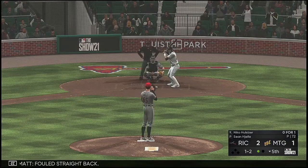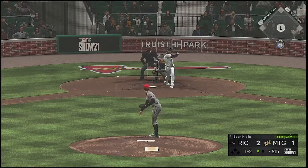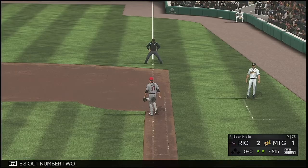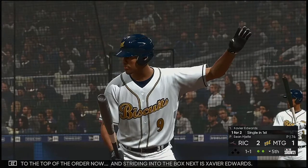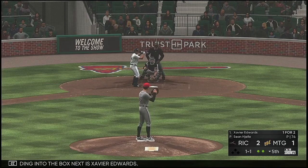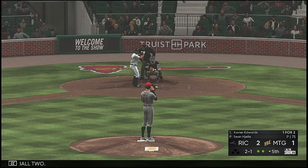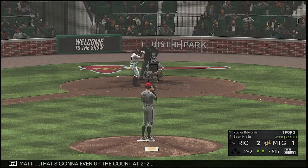Fouled straight back. Popped up. And there's out number 2. The batter, number 9. Back to the top of the order now. And striding into the box next is Xavier Edwards. The 1-1 home is taken for ball 2. Going to even up the count at 2-2.